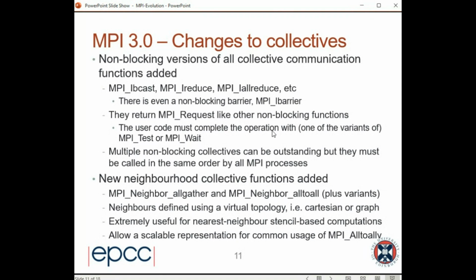And neighborhood collectives were introduced. So an MPI_Allgather is a routine which collects data from everybody. You gather from everybody. An MPI_Neighbor_allgather, note the American spelling, gathers from your neighbors. Well, what does your neighbors mean? Well, it assumes you've created a virtual topology. And the ones which I cover in my introductory course are Cartesian communicators.